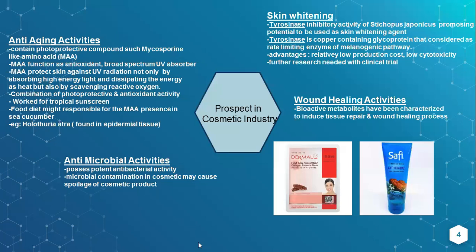Sea cucumber has special properties in its body, where it contains a photoprotective compound called mycosporine-like amino acid, or MAA. MAA functions as an antioxidant and is a broad-spectrum UV absorber. Its function is to protect the skin against UV radiation by absorbing high light energy, while at the same time dissipating the energy as heat. They also scavenge reactive oxygen. So this combination of photoprotective compounds is very useful in tropical sunscreen, because we are exposed to very bright light intensity.